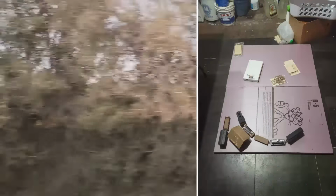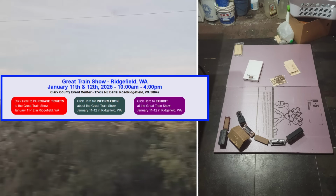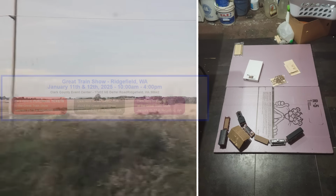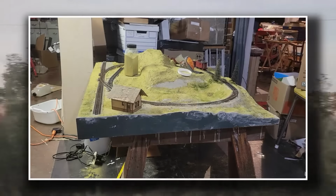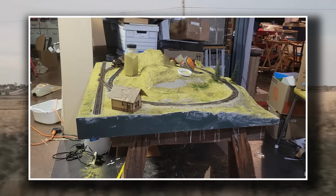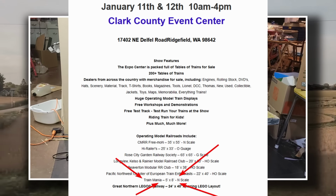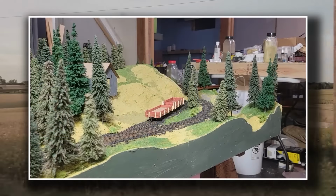What a journey it's been. This project went from November 4th, 2024 to January 11th, 2025, building the entirety of my first fully finished model railroad in just 2 months, just in time to exhibit at the yearly local train show. Except it wasn't quite in time.